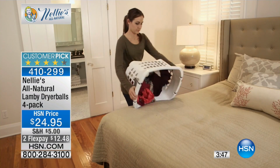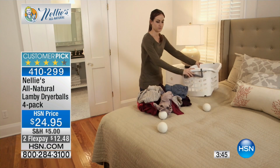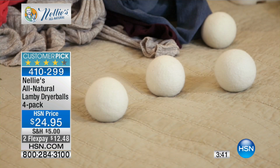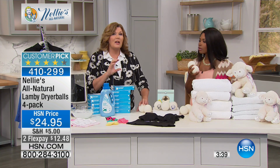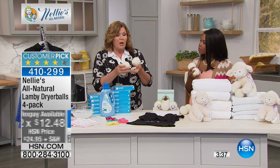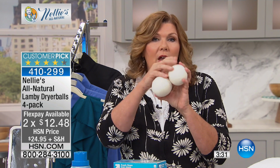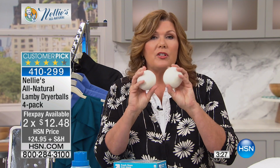So I've been using this for several years. And before I used my Lamby dryer balls, I used other dryer balls. And I have to tell you, this is such a huge improvement because they're kinder and gentler to your clothes. They're much, much quieter. They don't have all the knobs to catch on fibers and fray things. They're just super whisper quiet. There's no lint. They don't shed on anything.